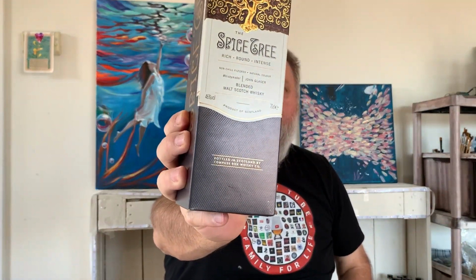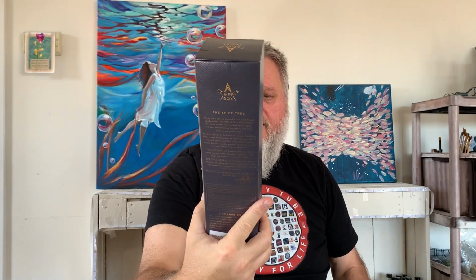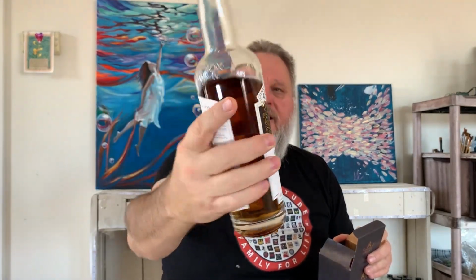Compass Box Spice Tree. Yeah, really nice. 46% ABV, natural color, non-chill filtered, ticking all the boxes. Compass Box make some fantastic ones. A couple of them that I still need to try in the future. Lovely color on it as well. I love the design. I like the liquid. I like everything about Compass Box and what they have to offer.